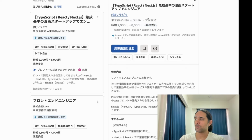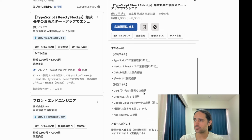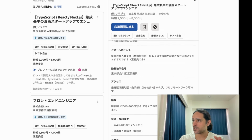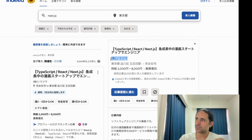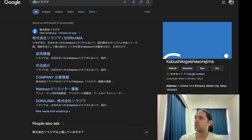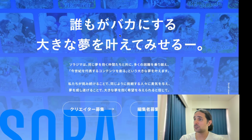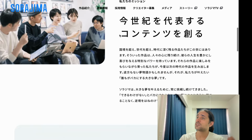Okay, and it's fully remote. Next.js, TypeScript, blah, blah, blah. Okay, all the same stuff. 7 minutes from Tamachi. I'm a bit confused here. I'm pretty sure this is an agency. An agency will have a project which they are hunting, and then that agency will be the middleman between you and that company, Sorajima. Okay, is this, no, this is the actual company.